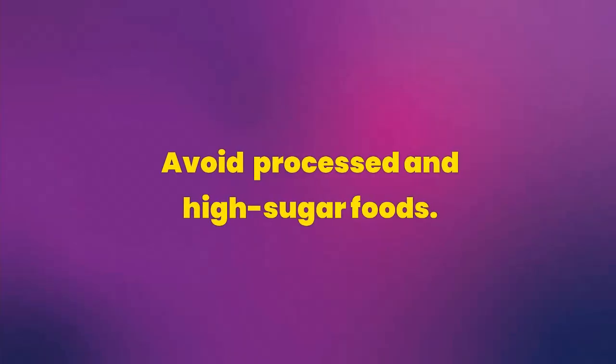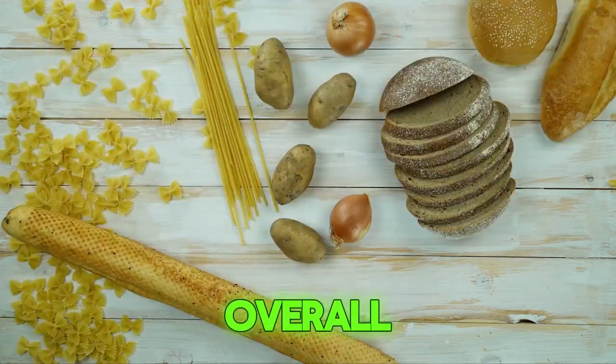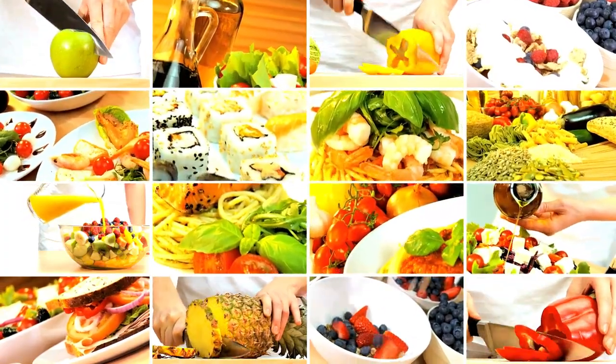Avoid processed and sugary foods. Adopting a balanced diet not only helps control blood pressure, but also improves overall health and reduces the risk of other chronic diseases. Try new recipes and foods to make healthy eating enjoyable and diverse.